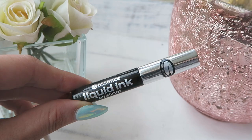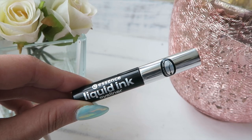So the first product I want to talk about from Essence is probably my favorite product and the one that I reach for the most from all of Essence's products, and it is the Essence Liquid Liner. This is incredible. I've mentioned 100 times before how bad I was at doing liquid liner. My hand would be shaking, I'd have wings going out this way, it just would not look good. It'd be streaky, messy, and then it would crease, and my day would just not get off to a great start. But this liner has taught me how to properly do liquid liner.